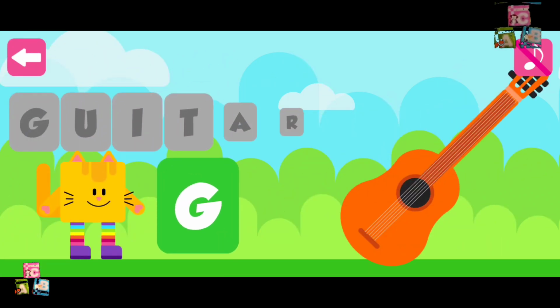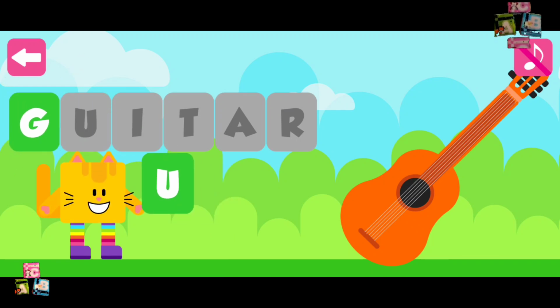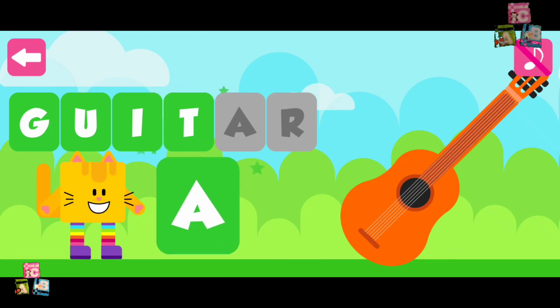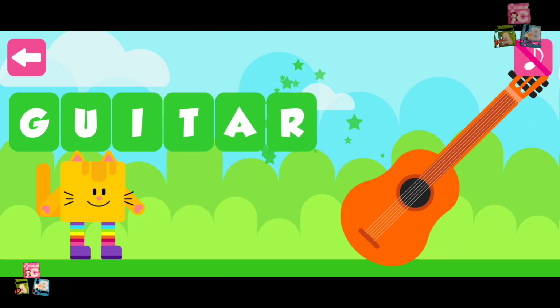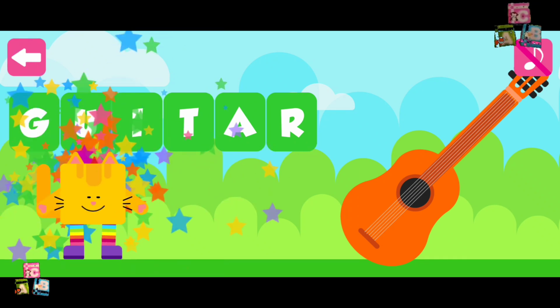Can you spell guitar? G. Awesome. U. Awesome. I. Fantastic. T. Excellent. A. That is great. R. Guitar. G. U. I. T. A. R. Guitar. Nice job. Yippee!